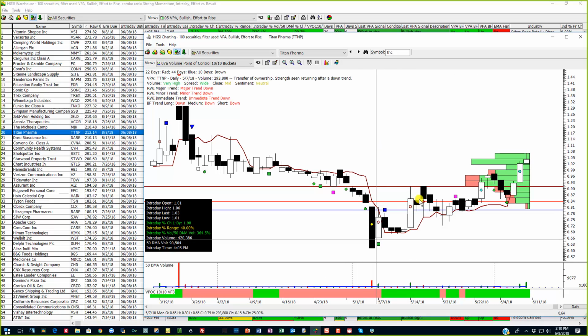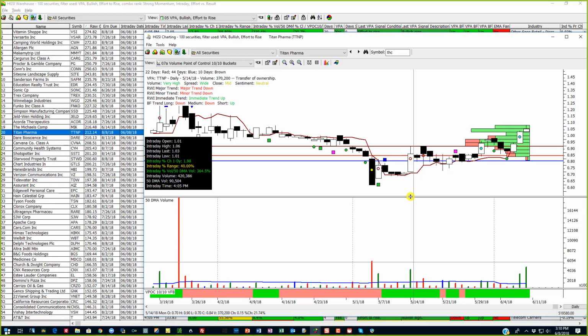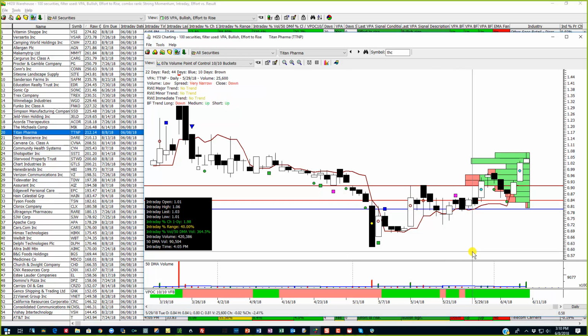Here's another one where there was selling. Volume was pretty heavy, as you can see down here. But they sold into it. So there was transferring from the people that bought up here. And here's another one right here. This is a good example.